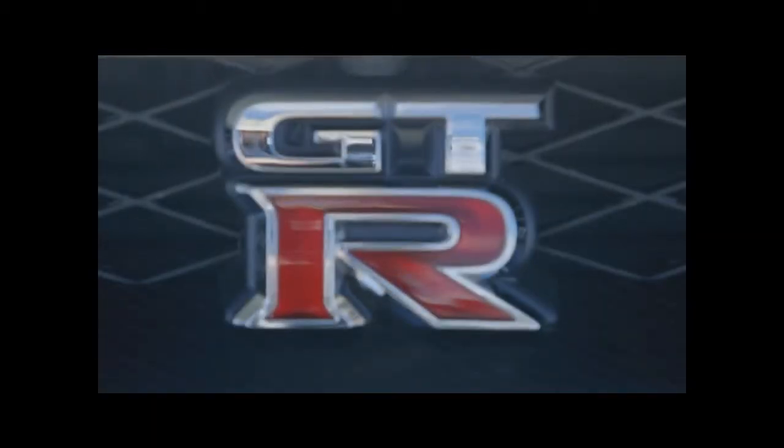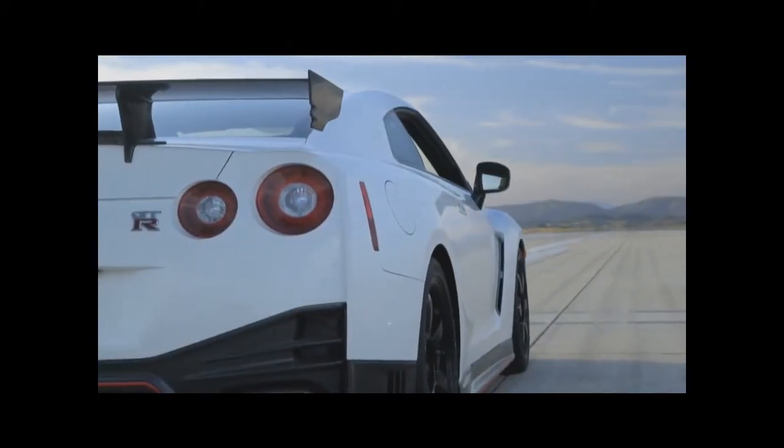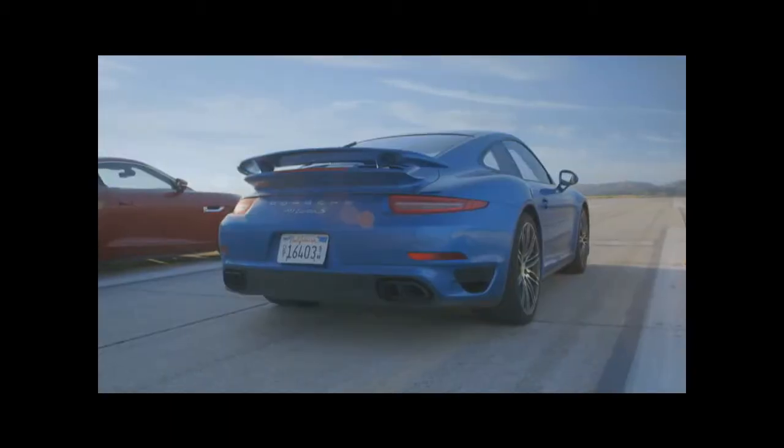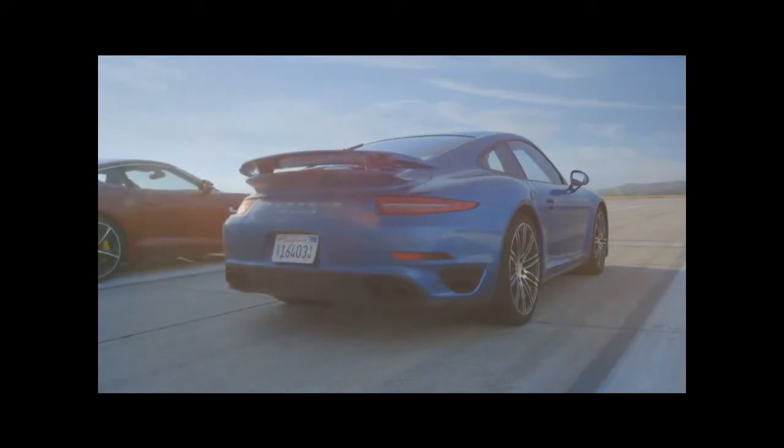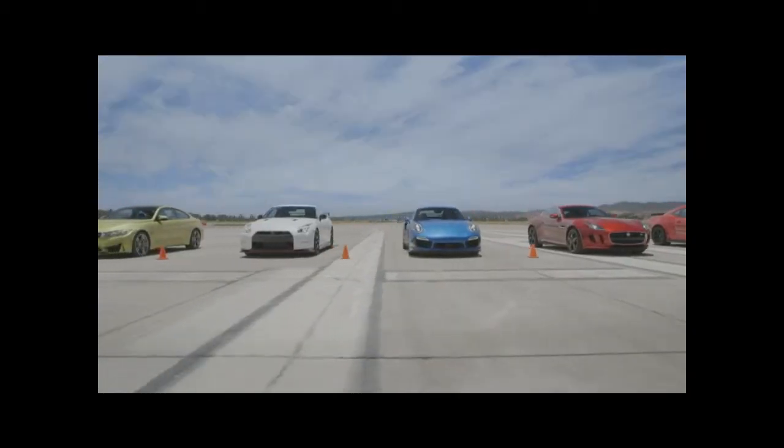The GT-R has been a consistent and powerful player in World's Greatest Drag Race, losing only to the Lamborghini Aventador and McLaren 12C in our second race. Its only real challenger this year is that 560-horse Porsche 911 Turbo S. How will it do? There's only one way to find out.